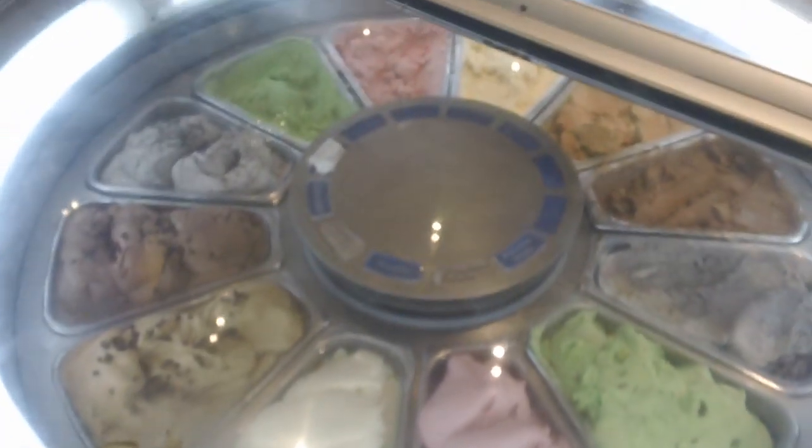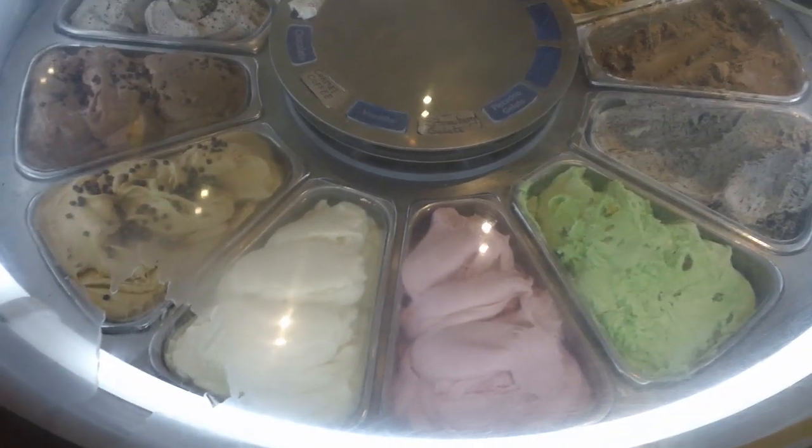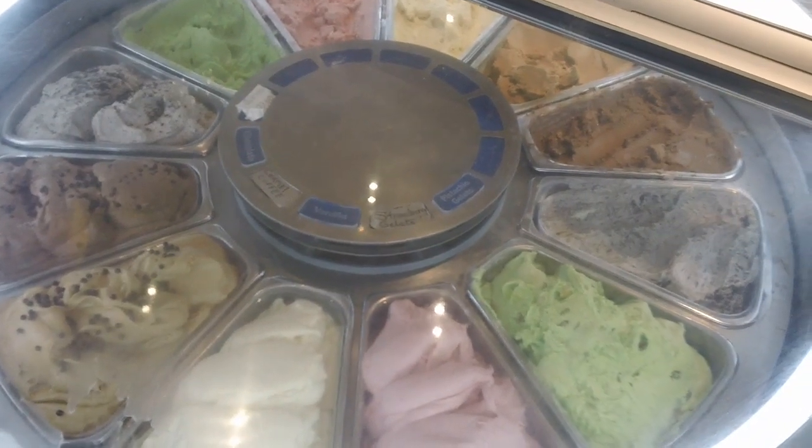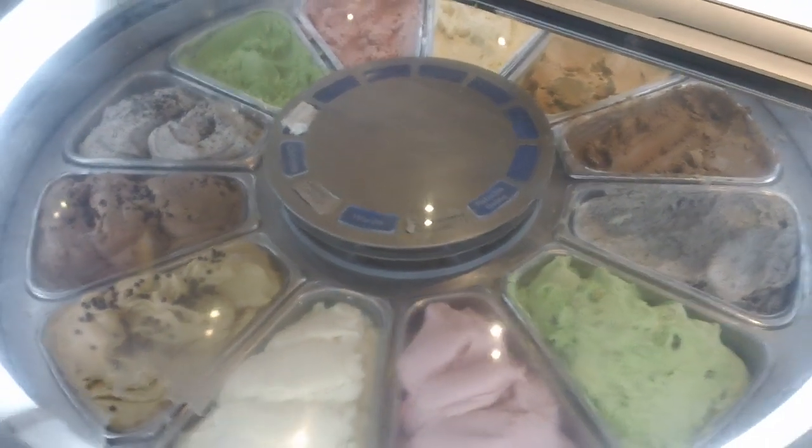It doesn't show us clearly because there is this glass which is all very scratched, but you do have a lot of options, really nice. As good as the one at the M Resort, and yeah, the best. Bacchanal has got fantastic gelato as well.